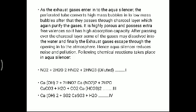We look upon some reactions also here. As the exhaust gases enter into the aqua silencer, the perforated tube converts high mass bubbles into low mass bubbles. After that, they pass through the charcoal layer, which again purifies the gases. It is highly porous and possesses extra free valence, so it has high absorption capacity also. After passing over the charcoal layer, some of the gases may dissolve into the water, and finally the exhaust gases escape through the opening into the atmosphere. Hence, the aqua silencer reduces noise pollution as well as air pollution also.